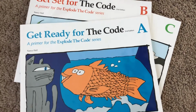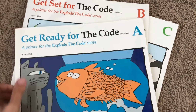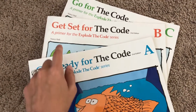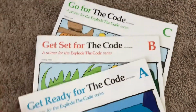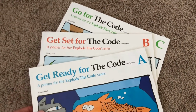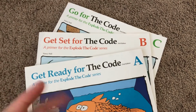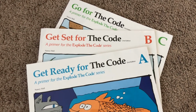So we're talking about the primer for the Explode the Code series, the primer set, I should say. And this is the Get Ready for the Code, Get Set for the Code, and Go for the Code. So Lily Bell is now 4.5, and she started these about a month before she turned, 2 months before she turned 4.